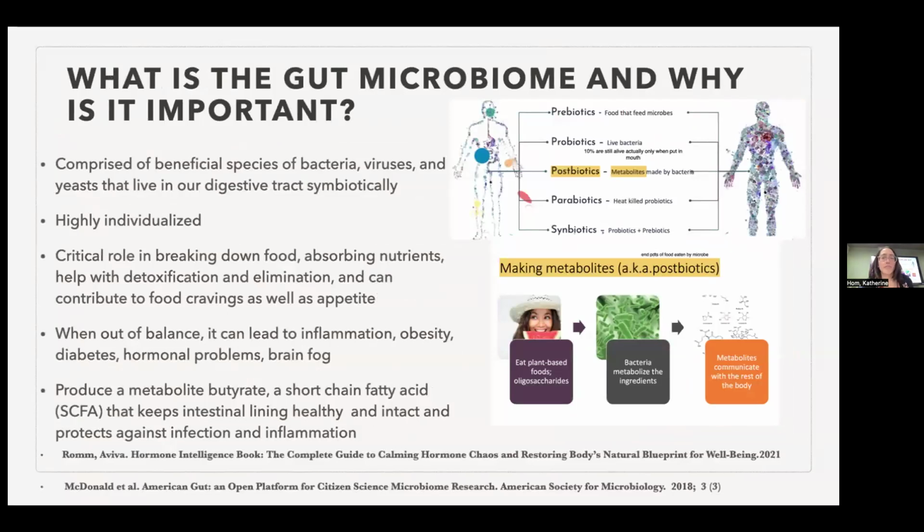So what is the gut microbiome and why is it so important? I wanted to briefly describe the differences between prebiotics, probiotics, and postbiotics. Probiotics are the live beneficial bacteria. It can also be viruses and yeast that live in our digestive tract symbiotically and are highly individualized. They play a critical role in breaking down food, absorbing our nutrients, helping with our detoxification and elimination pathways, and they can contribute to food cravings as well as appetite. When these probiotics are out of balance, it can lead to inflammation, obesity, diabetes, brain fog, and other hormonal problems.